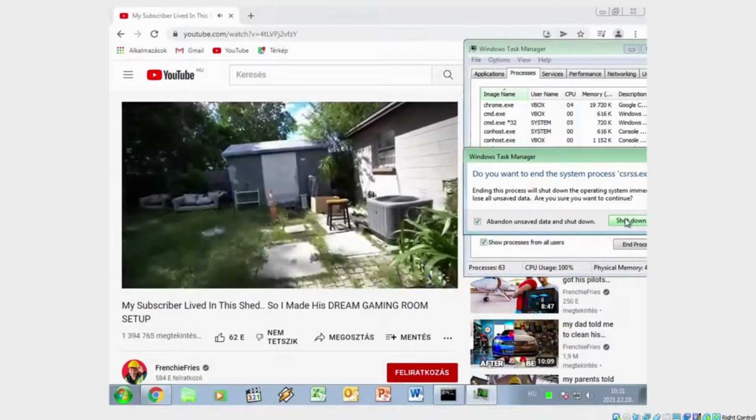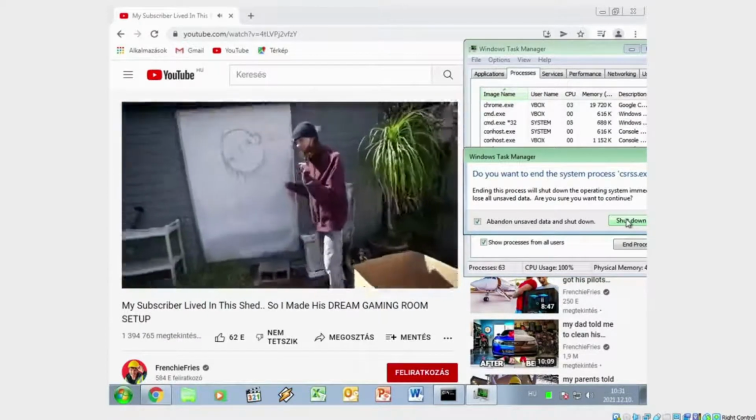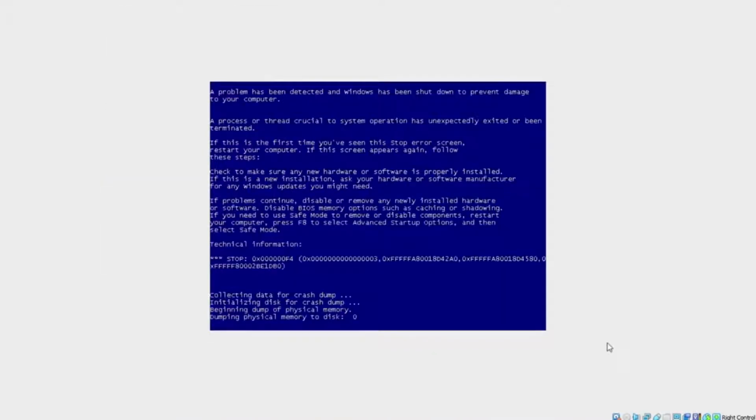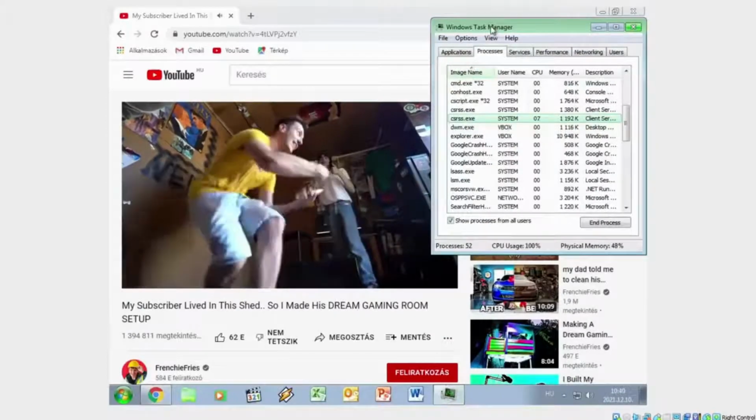Oh, no. Take the outside, get a good look at it. Oh, my God. I promise it's gonna smell the best in here. Upgrade Windows Vista, bro. Get that out of here.